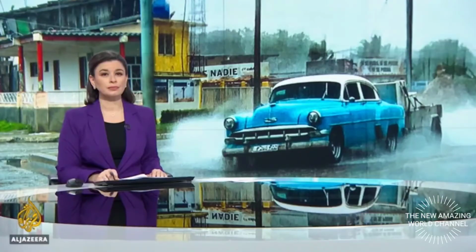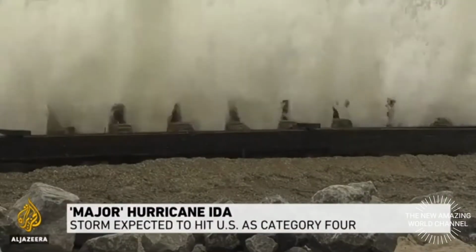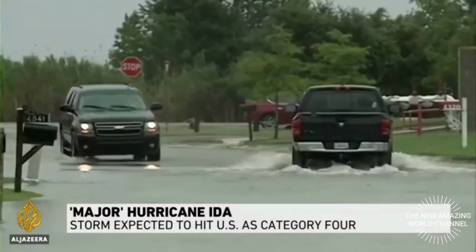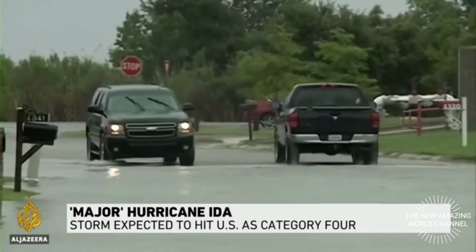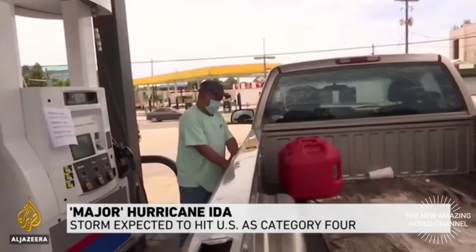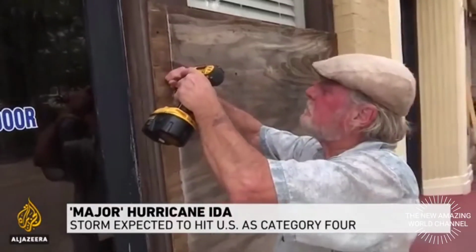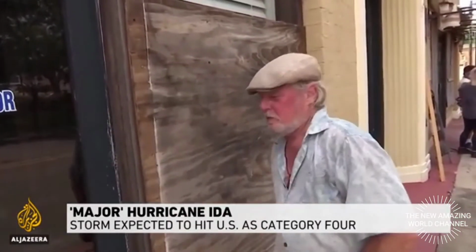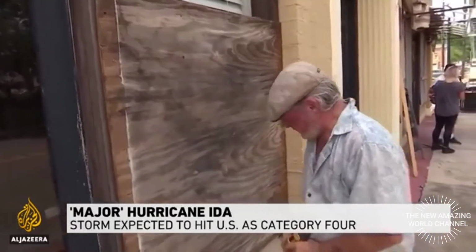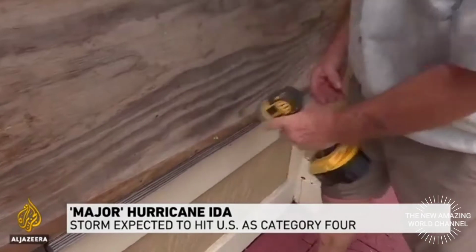That's how it works. Hurricane Ida is on course to make landfall on the U.S. Gulf Coast, forcing tens of thousands of people to flee their homes. It's expected to hit near New Orleans late on Sunday. The Category 4 storm is forecast to be the worst to hit Louisiana since 1850. The state has declared an emergency. Many people are rushing to petrol stations to fill up tanks, while others are boarding up buildings. President Joe Biden has issued an emergency order for food, water and other supplies to be sent to the state.